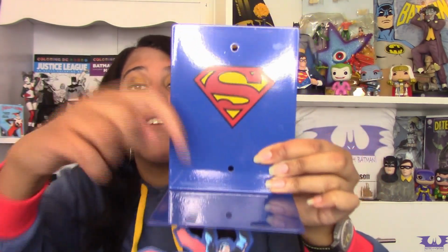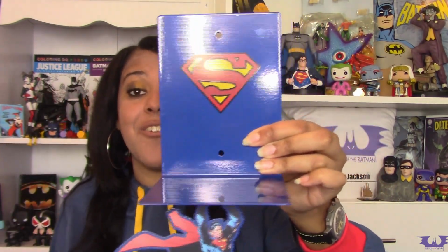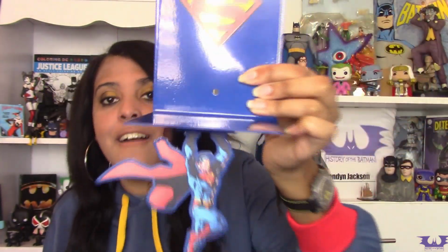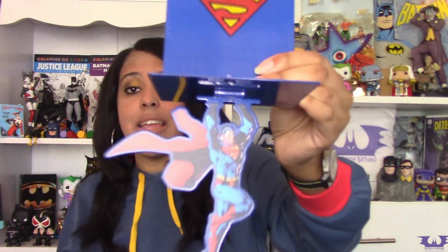Oh my God, I get it. If you put this on your wall, this is what it looks like. It looks like Superman is holding up whatever you're gonna put on this shelf. That's outstanding. See the magnet right there? That's so cool. Okay. Because I was like, if it's a floating shelf, what is it? Oh my God. Okay. That's probably one that, besides this sweatshirt, it's all really nice, but this is so dope.